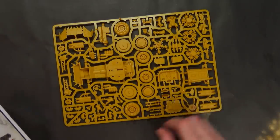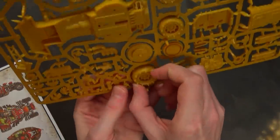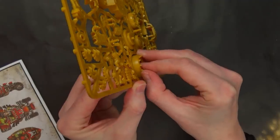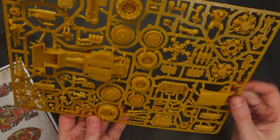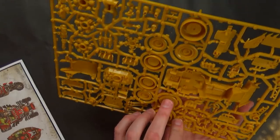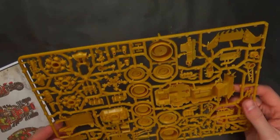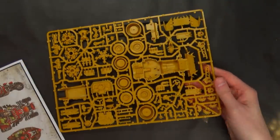Unless, let's see. So what they might have done is, see right here where it looks like there's a little line in the tire itself. I think that's where this goes in. So they actually hide the mold line, or the gap, pretty well right there. So it might not even be noticeable, which is really ingenious on the design team's part.